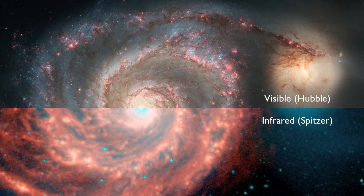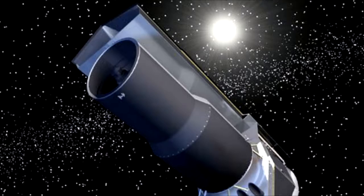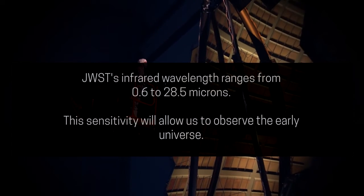It's true that JWST won't be the first telescope of that kind. Hubble is capable of some infrared observation, there's also Spitzer, ESA's Herschel, and so on. It will also use a 6.5 meter mirror, making it the largest telescope we send to space.